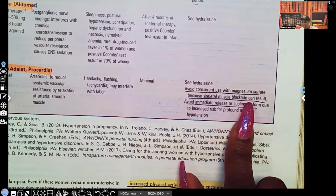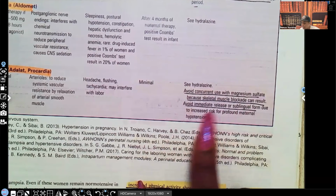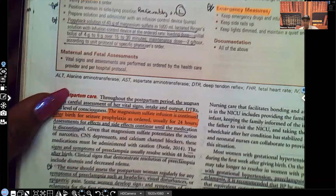So you're not going to give nifedipine at the same time that the patient is getting magnesium sulfate. Avoid immediate release or sublingual form due to increased risk for profound maternal hypotension. One more thing I want to cover with you guys.